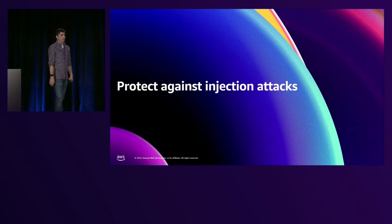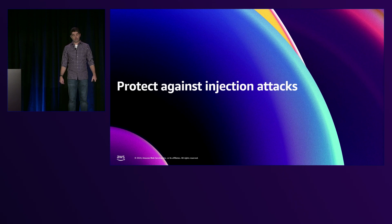So this is a web API, right? It's sitting out there, maybe on the public internet. So we're going to get started by talking about how to protect against injection attacks, which again, in that empirical review, was one of the most common vulnerabilities that they found.